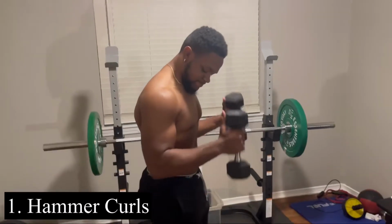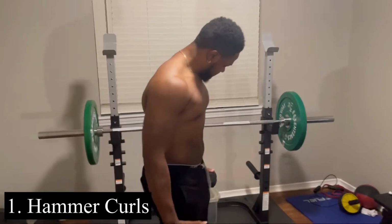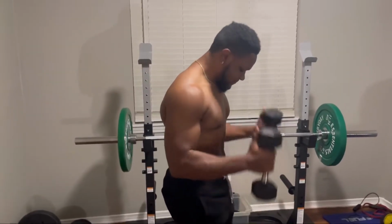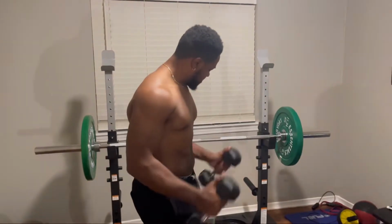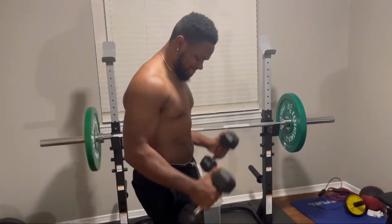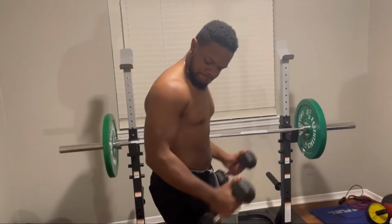Let's go. All right, so these first 2 exercises are going to be bicep focused. First is going to be hammer curls. Hammer curls really allows us to get a good squeeze at the top of the bicep. And also you're able to load this pretty efficiently, adding in a lot of weight.